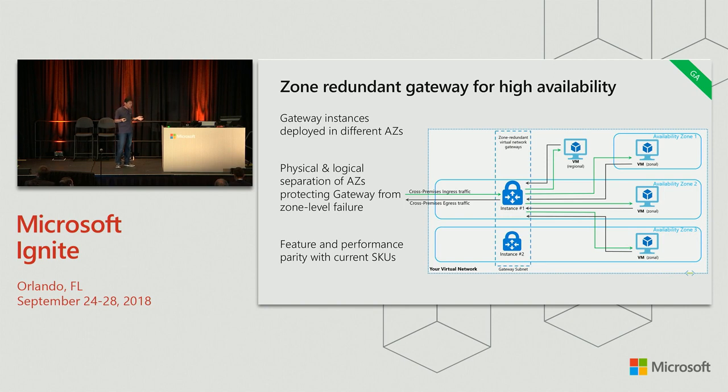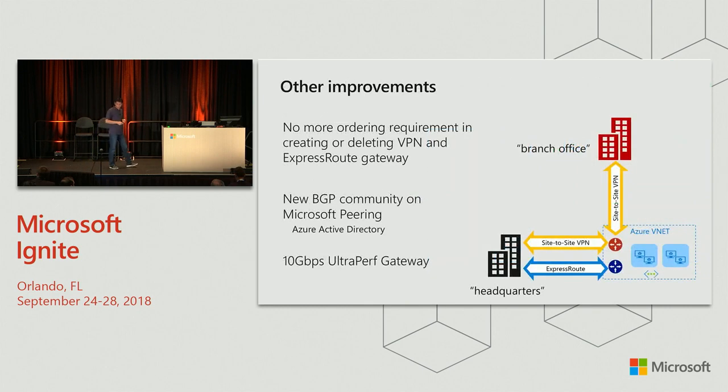Now, it's a GA service, so it should be no surprise that this new SKU, new gateway, has feature and performance parity with our existing gateways: standard, high-perf, and ultra-perf. So we made other improvements.